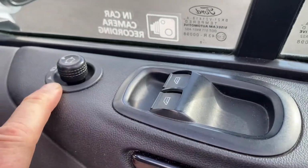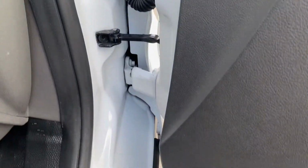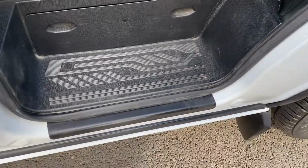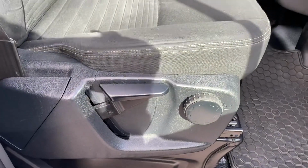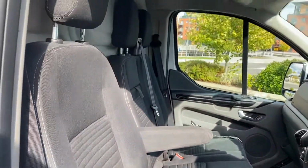Obviously, handle, central locking, electric windows, electric folding mirrors over here. Just looking between your door shuts, how nice and clean it is down there as well. And then entry seals, plastic steps, etc. Those are all clean and tidy. Your driver's seat squabs, again clean and tidy. Driver's seat itself all good.